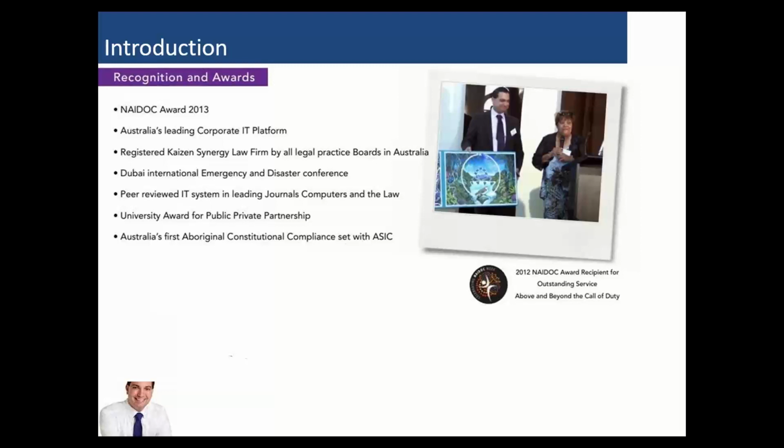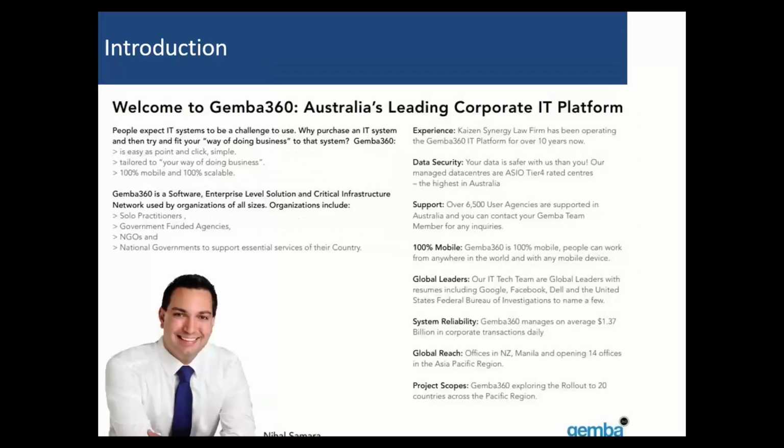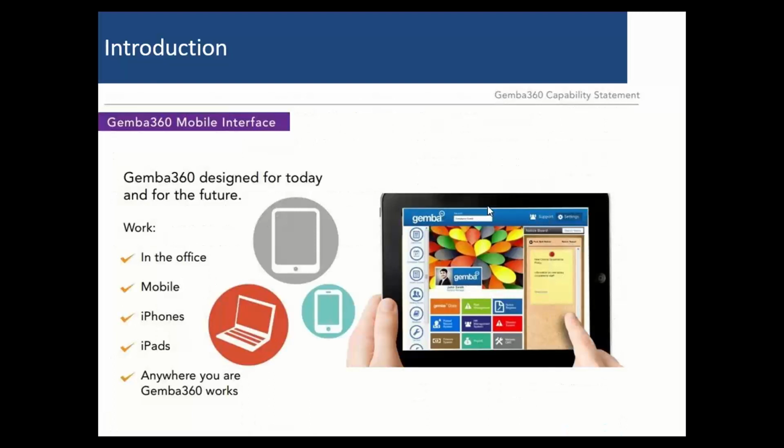So with that, we're very proud to say that over the past number of years, we have received Aboriginal paintings as recognition of going beyond the call of duty, as well as NAIDOC awards, and also been registered and recognized in emergency disaster conferences such as the Premier Dubai International Emergency and Disaster Conference some 12 years ago, which is around emergency management and pandemic planning. So we've been in this business for many years, and we specifically support not-for-profit agencies as our core group, specifically around the services that you deliver.